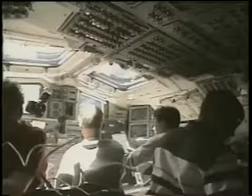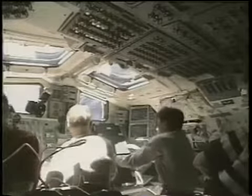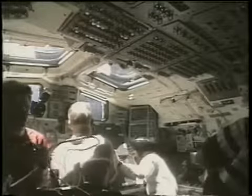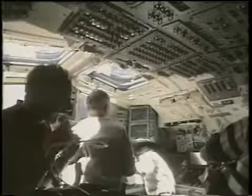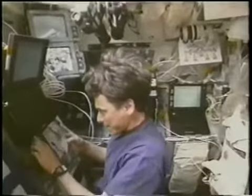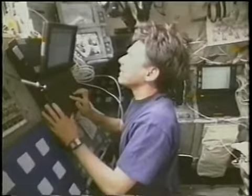Well, a lot of stuff to do, lots of equipment to set up, computers, cameras, video stuff, audio, lots of wires, and all of it in preparation for the big moment, which was the deployment of the tether. And here I'm setting up one of our major computers, which not only helped us on the science, but also to keep in touch with the ground and also our families down in our homes.